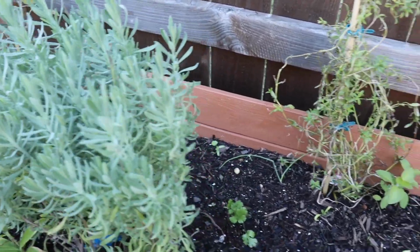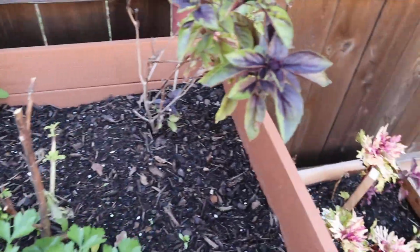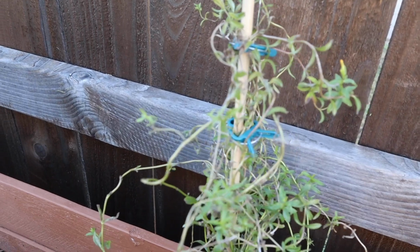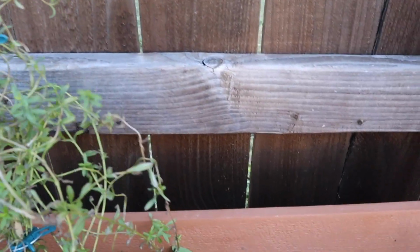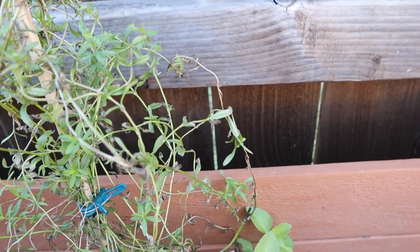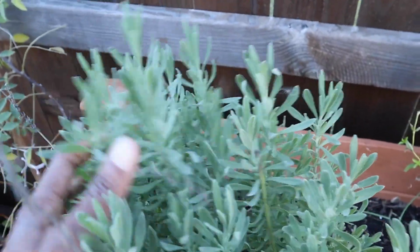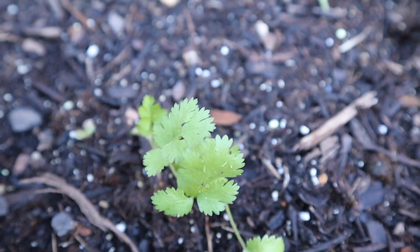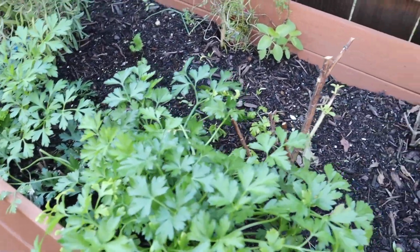And we'll come to the first raised bed, which is my herb raised bed, and I have parsley coming up here. I cut back the stevia, and then there's the Mexican Marigold. And there's the lavender. And I think I have, that's more parsley coming up. And I have cilantro that I planted. It's coming up. So I plan to have lots of parsley for the autumn.